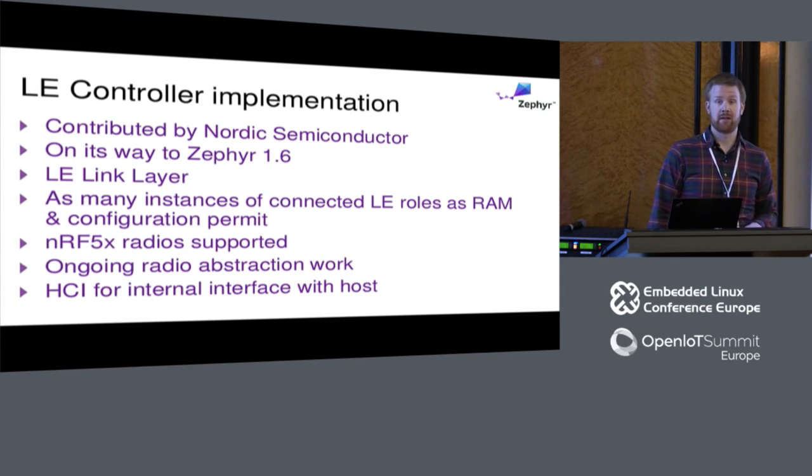Since it's coming from Nordic, the first radios that it's supporting are their radios, the NRF52 and the NRF51. But we are trying to create a radio HAL abstraction, so you could have it run on other radios as well. And I expect to see that happening now. There have been a couple of companies I've been talking to here at this conference, for example, that are interested in porting this link layer onto their radios.